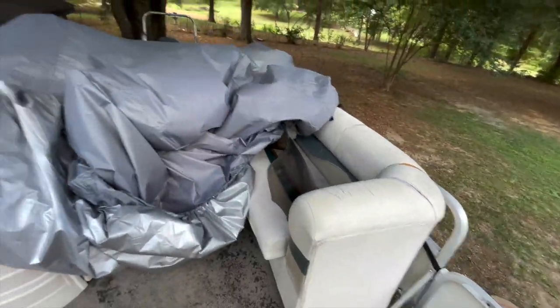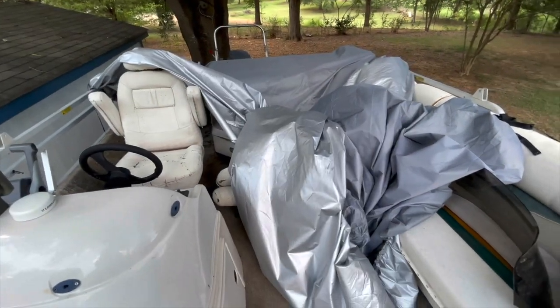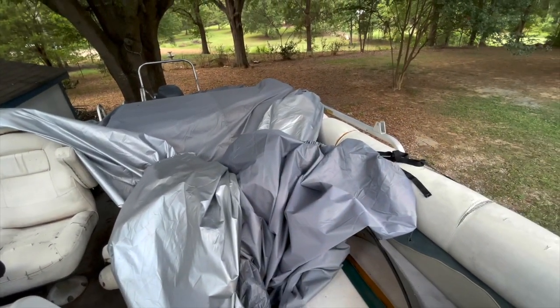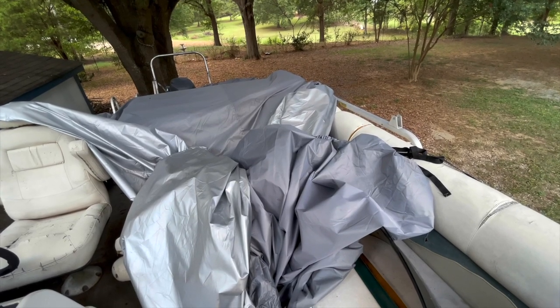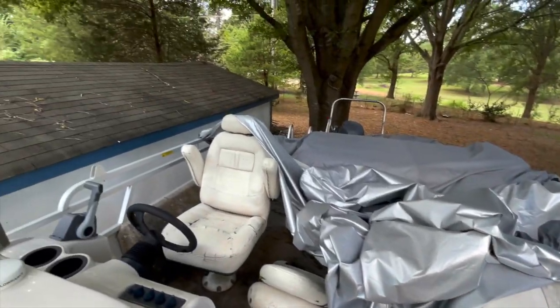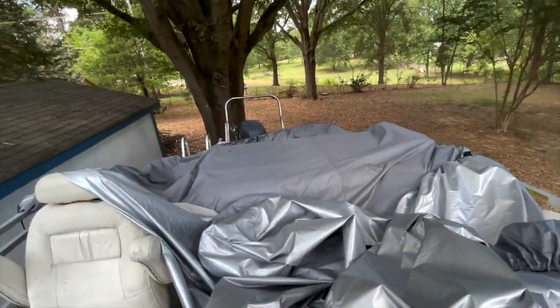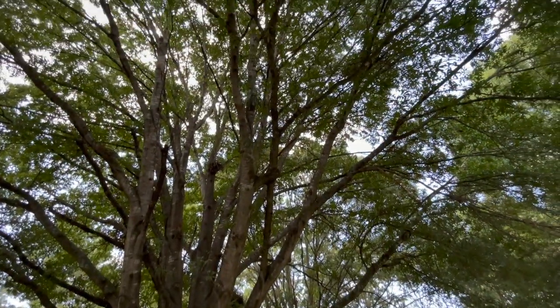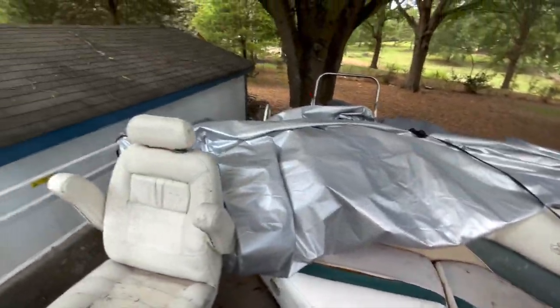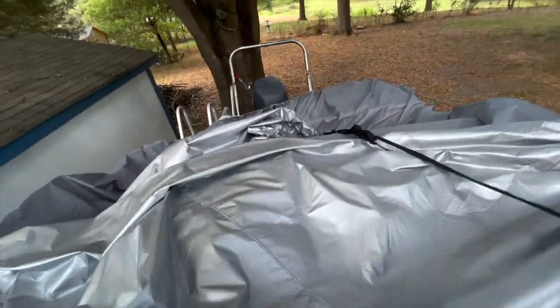But I'd rather have some bugs and, okay, somebody's testing out the new car. I'd rather have some bugs and dirt on the top and be working under a really shady tree, such a beautiful tree, than in the sun, because this North Carolina heat, oh my goodness, it'll do you in.